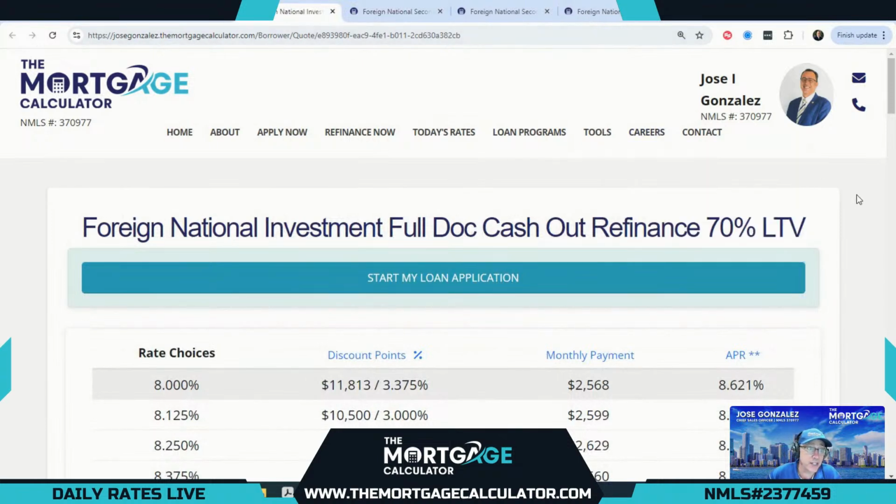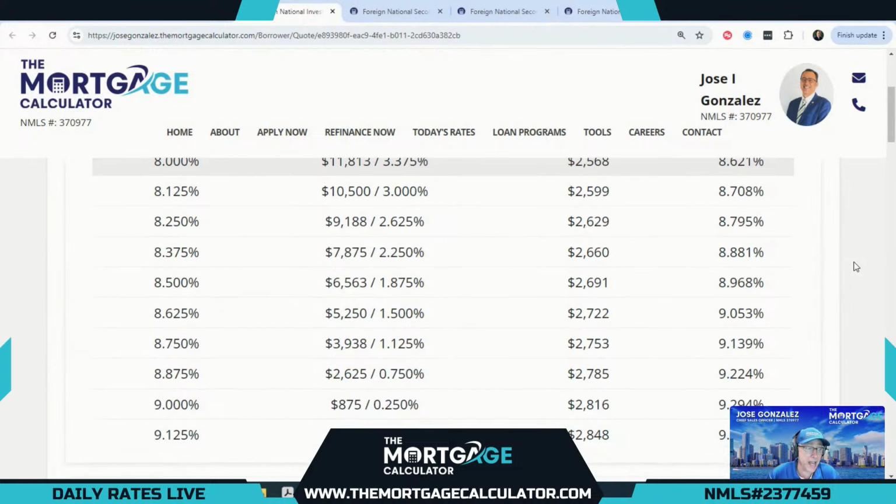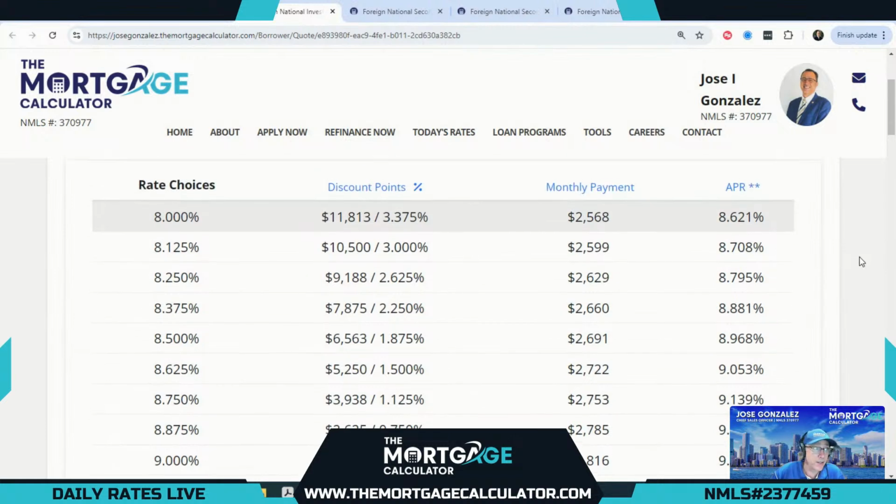Our next option is our full doc cash out of the investment property. Now, this one has a 3-year prepayment penalty added to it. 9.125 is our lowest cost option at par. And you can buy that down all the way to 8% at a cost of 3.375 points.